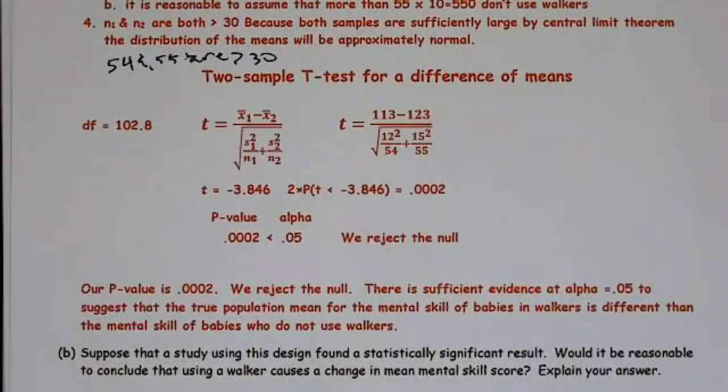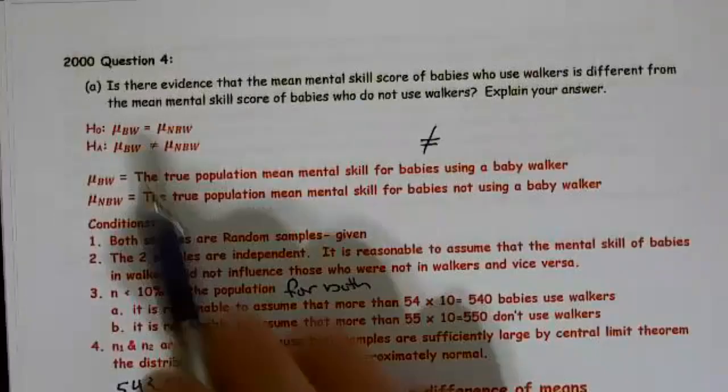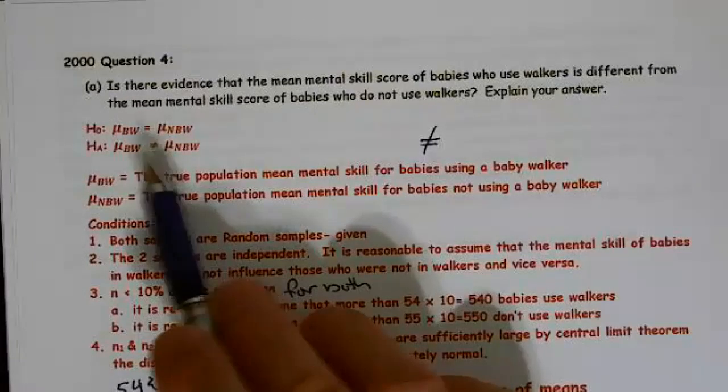We reject the null. There's plenty of evidence, whole lots of it, to say that the true population mean mental score of babies in walkers is different than the mental score of babies who do not use walkers. We don't want to say that it's less than, because that's not what we tested. Even though it is, we don't want to say it's less than. We just want to say it's different.